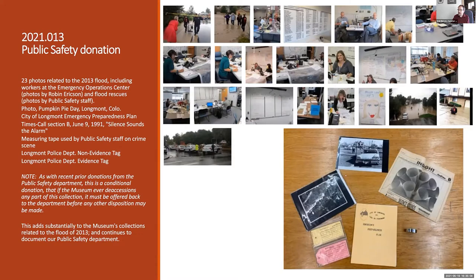and then some hard copy photos, one of Pumpkin Pie Days, I don't know exactly how they ended up with it, and one of a police car at, I believe it's 5th and Baker Street in probably the 1950s, as well as a newspaper that, interestingly enough, is about an air raid siren that is in our collection. So it seemed appropriate. Some evidence and non-evidence tags, an emergency preparedness plan. And it's hard to see, this little silver thing here is actually a measuring tape that was used at crime scenes. So kind of an interesting, if this object could talk type of thing. Any questions on that donation?